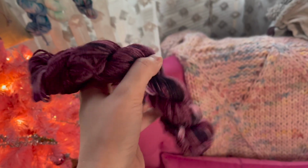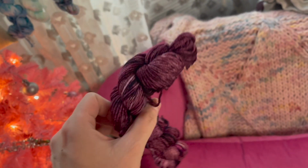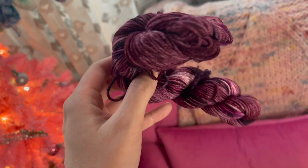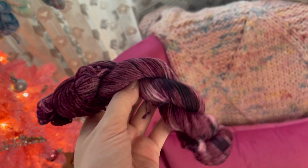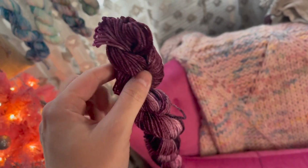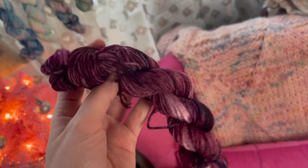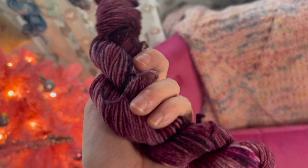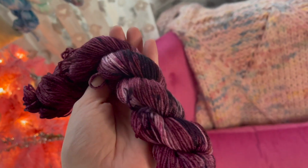Even though it was someone else's birthday, it seems only fair that I get to open some presents. Starting with my Ruby and Roses advent calendar, we are doing purpley pinks now. This is well into, I don't want to say burgundy, but it's what I would call a wine, but I've been told that wine is redder. So I don't know. I just really like this color.